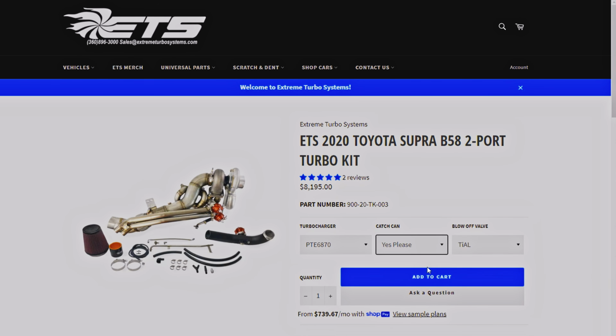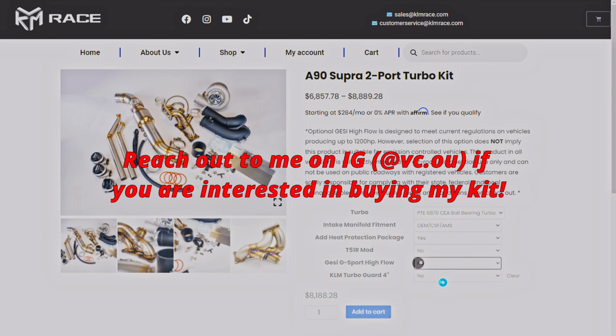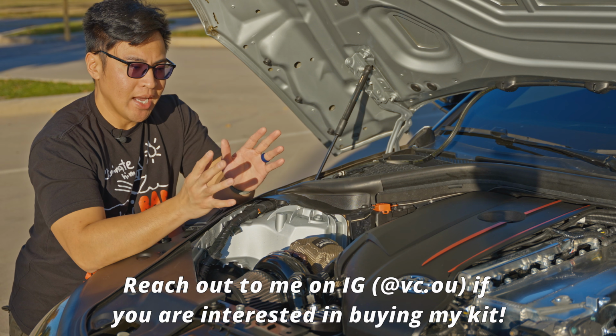So from what I've seen, that is typically the most expensive turbo kit that you can kit out. Your next option is KLM. A lot of the big name guys, they are either running ETS or KLM. I was actually going to run KLM on my car until I found a good deal on this. I am selling my 2-port KLM 6870 with a heat protection package. It is still for sale, so hit me up on Instagram if you guys are interested in that kit.